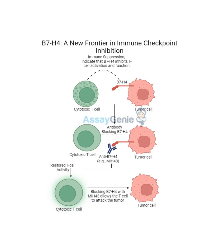But this is where the research on B7-H4 gets really exciting, because scientists are now working on ways to actually block B7-H4, to release those brakes and allow the immune system to do its job. Now, you mentioned that B7-H4 is particularly important in certain types of cancer. Which one should we be most interested in? That's a great question.